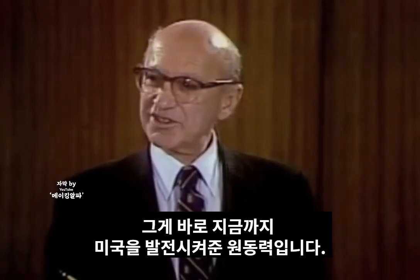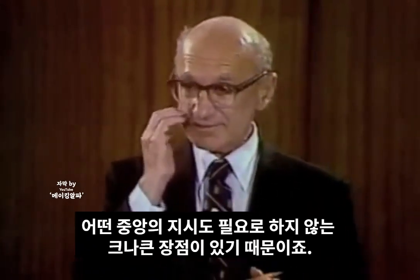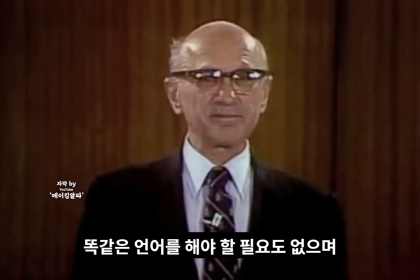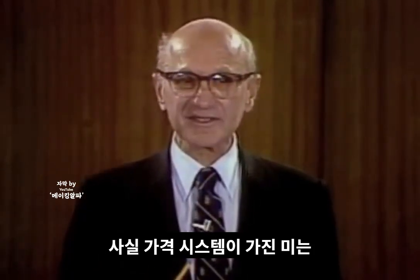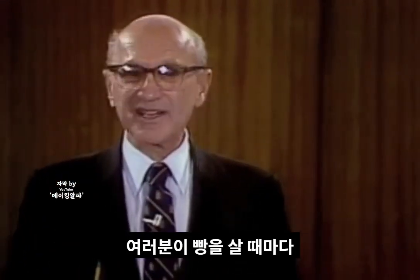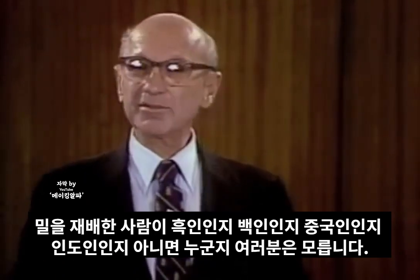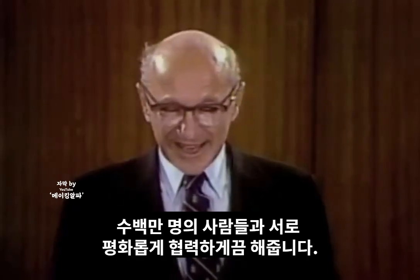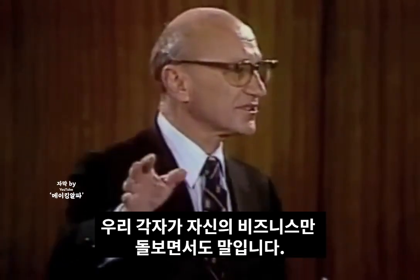That machinery is what enabled the United States to develop as it did. Because it's this price system which has the great virtue that it doesn't require any central direction. It doesn't require any commissars. It doesn't require people to be able to talk the same language. It doesn't require people to be of the same religion. In fact, the beauty of the price system is that when you buy this pencil, you have no idea the religion of the people who went into it, whose work went into it. When you buy your daily bread, you don't know whether the wheat was grown by a black man or a white man, by a Chinaman or an Indian or anybody else. And as a result, the price system enables you to have cooperation among millions of people peacefully, cooperating on one little phase of their life, while each one goes about his own business in respect of everything else.